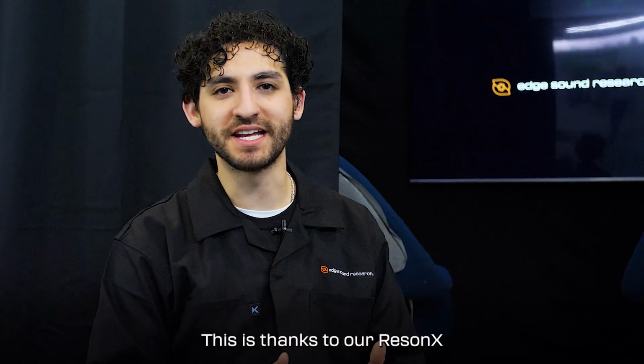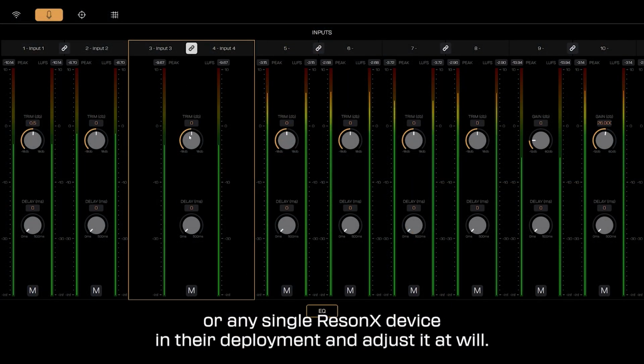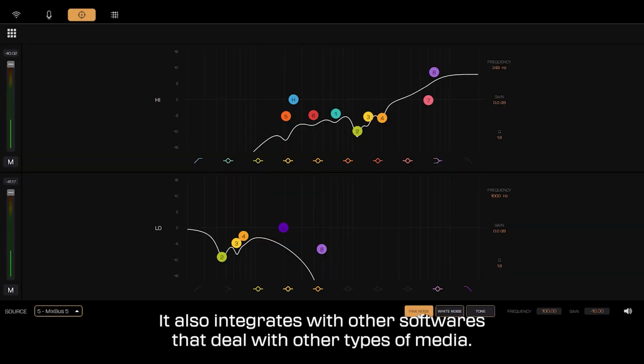This is thanks to our ResinX management dashboard, which allows an operator to choose any group or any single ResinX device in their deployment and adjust it at will. The ResinX management dashboard integrates seamlessly, just like it's its own program. It also integrates with other software that deals with other types of media.